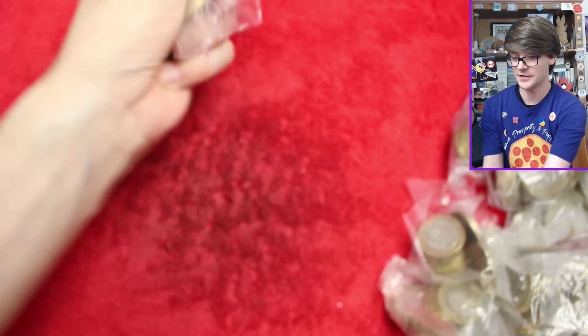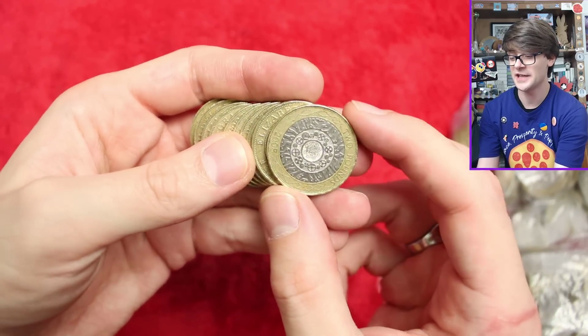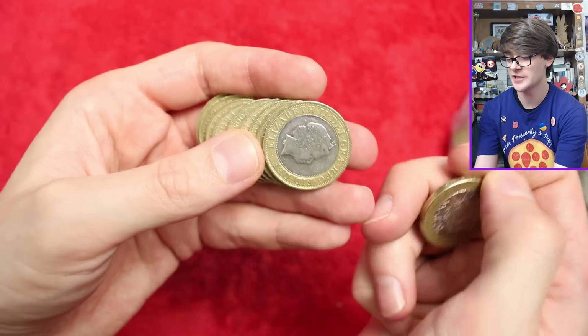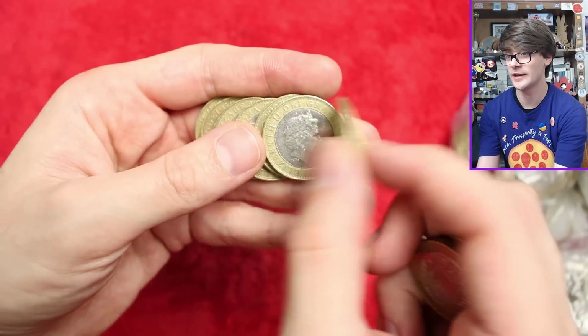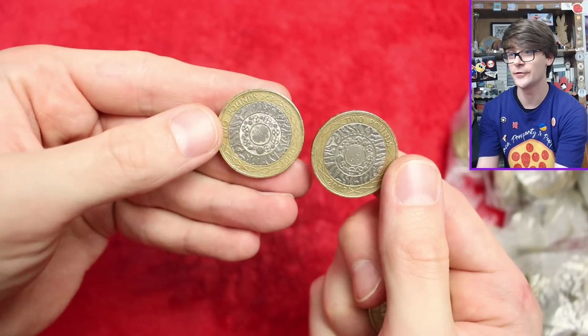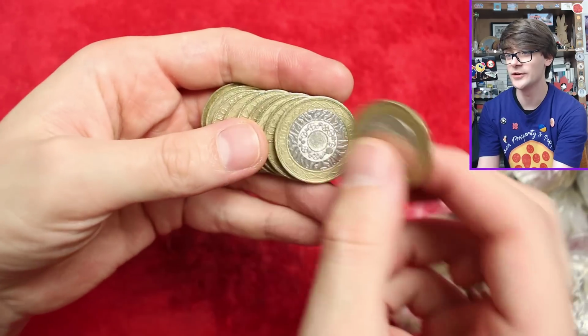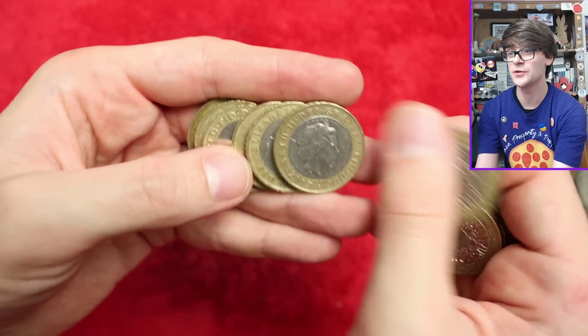Into the first bag. So we've got technologies there. There are some lower minted years on the technologies, just not low enough I think they're worth looking out for or keeping. Of course I will flick through them at the end, looking for any rotation errors, double die obverses, because every now and again one does crop up and they're quite exciting when they do. It's been a while since we had a double die obverse though, but rotation errors we do find from time to time.